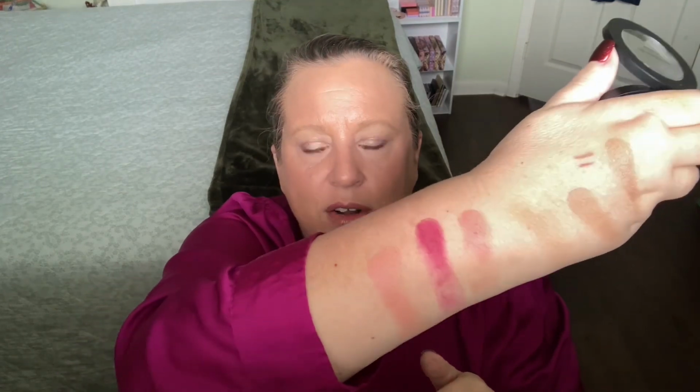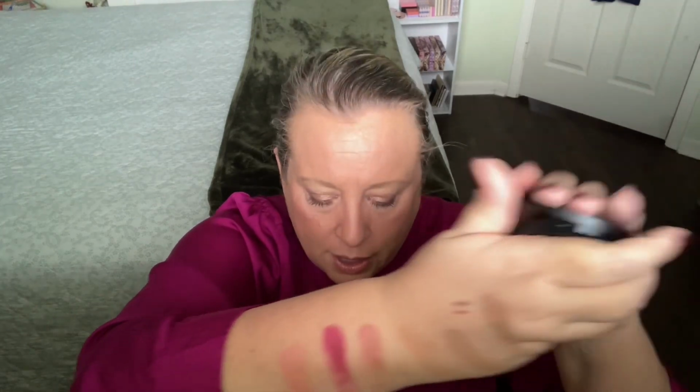So obviously I don't think that this particular color could be used as a bronzer on most skin tones, but on me it could be, definitely, because I'm more cool toned. So I feel like this would be used for most people perfectly on the cheeks if you want to do a little blushing and bronzing on the cheeks, not necessarily the forehead.